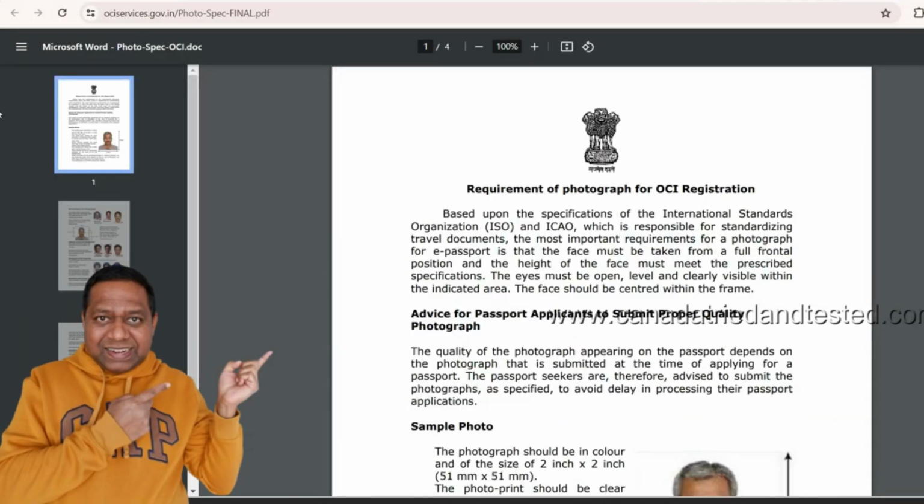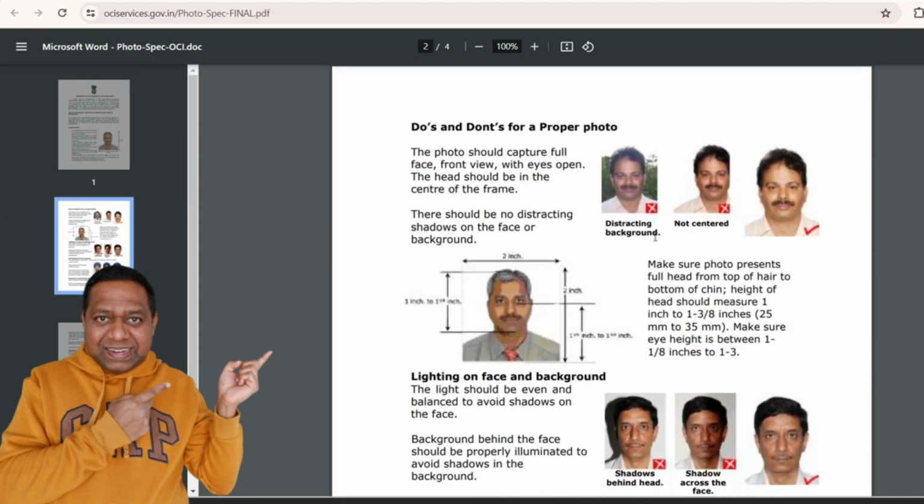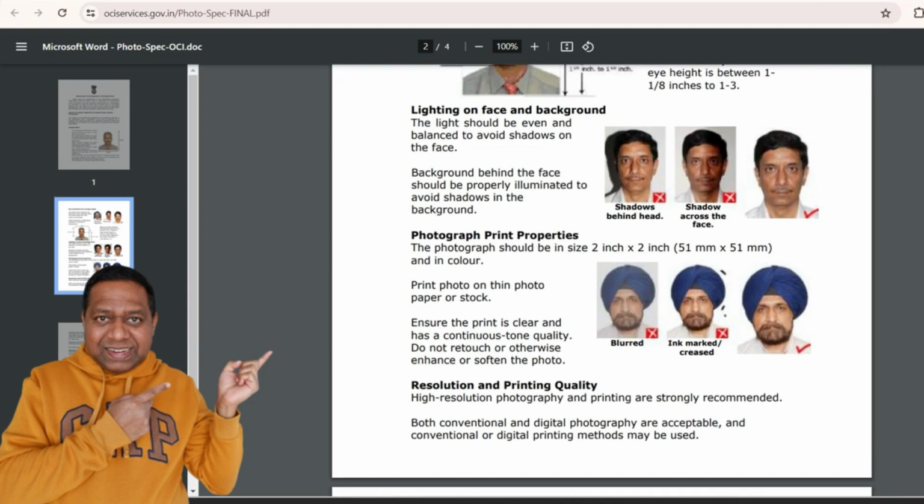So this is the page where the specification is given, how the photo has to be, the size, and what is acceptable, what is not acceptable. So if you go to a professional photo studio, they know how to take the photo. They will ensure everything matches as per the requirement, and that way you are stress free. Make sure you retain the bill or receipt from the photo studio, just in case you encounter any issues when you're dealing with the service provider when you're submitting your application.